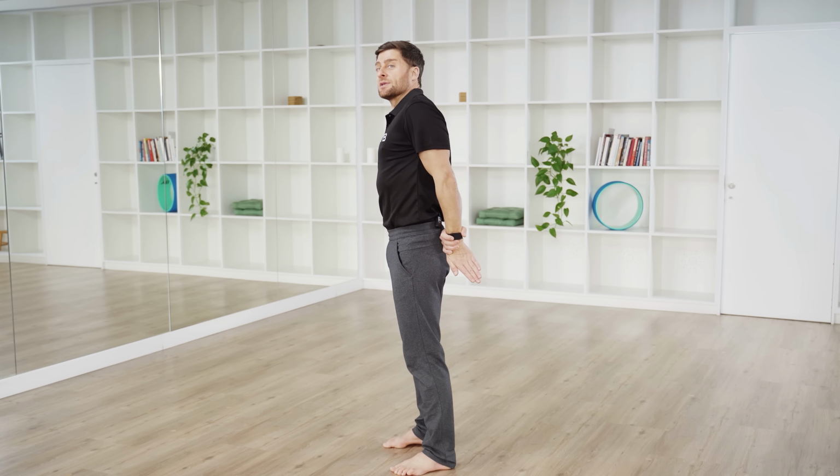Good. Shake it out. Next, we'll do a pose called the side shrug. Here's how it works. With your right hand back behind you, grab hold of your left wrist, straighten your left arm. We'll shrug our right ear towards our right shoulder as we inhale. And exhale.